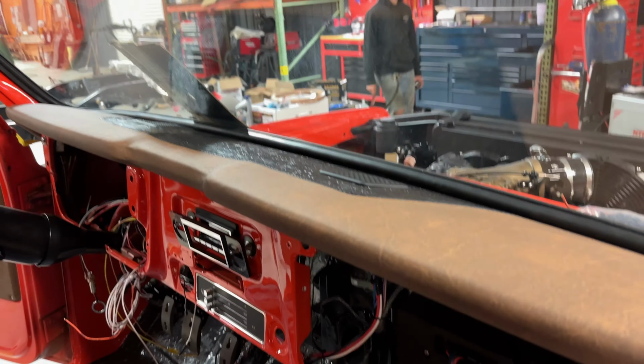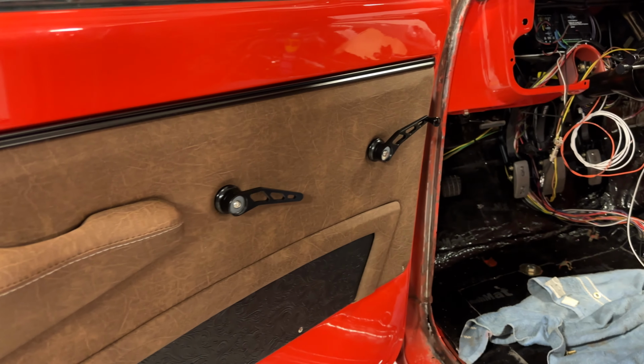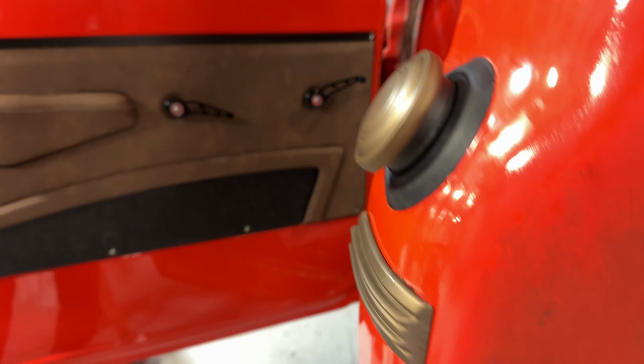Wednesday. We're gonna get this thing finished up today. Let's get right into it. Woo! Sean over at 626 Upholstery absolutely killed it on this truck. Interior is sweet. I absolutely love it. This color leather with the bronze. Great combo.